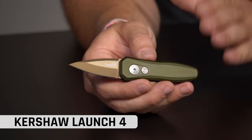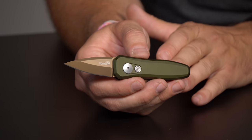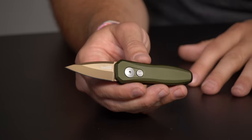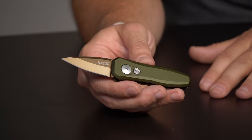I agree. And then along with that, we also have the Kershaw Launch 4 in Desert Warrior pattern. I love this little thing. I've been waiting to get a Launch 4. I was waiting for the right pattern. Found it. So I got one of these. I love it. And you can pick this thing up on the website right now for $79.99. So both those are on sale on the website. So check the website for all the pricing and super sweet knives. Yeah, made in the USA.